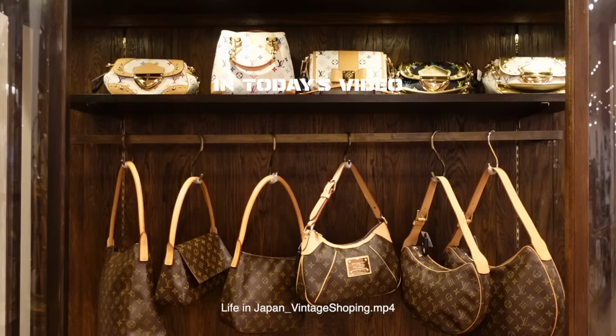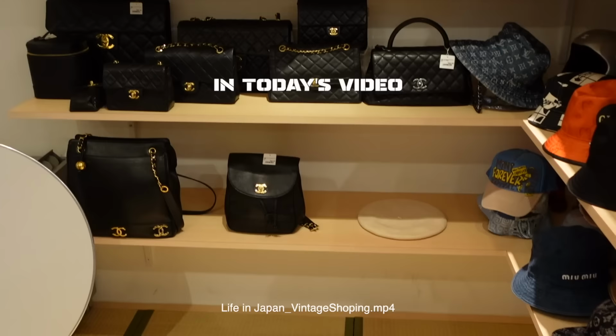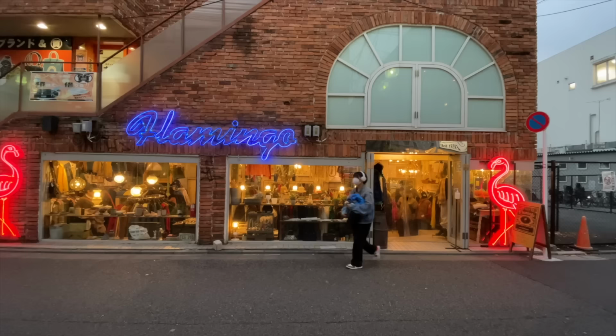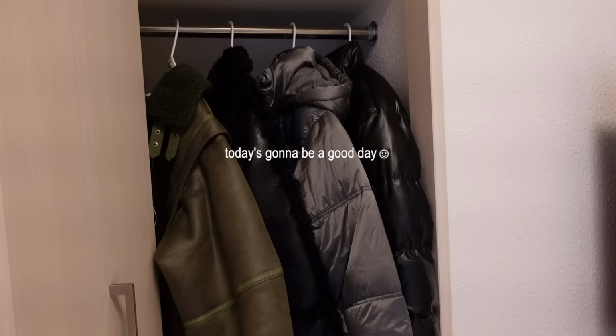I'm planning to go to two different areas here. First is Amore Tokyo. I've been wanting to check out this vintage store. It's called Amore Vintage and Casanova Vintage. So they have a lot of secondhand luxury items. And then after that, we're heading to Shimokitazawa, which is a more laid-back version of Harajuku. In that area, there's a lot of affordable clothes, vintage jackets, and like more street style clothing.